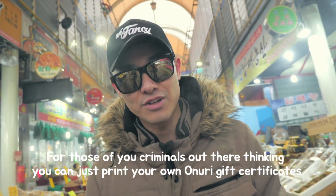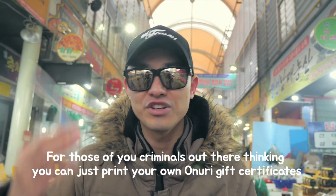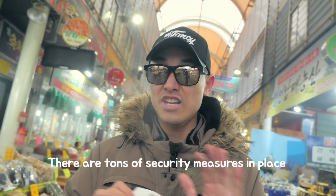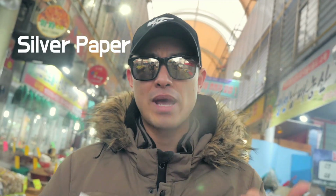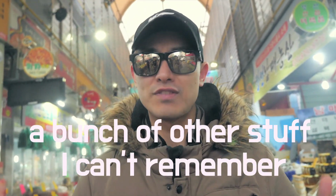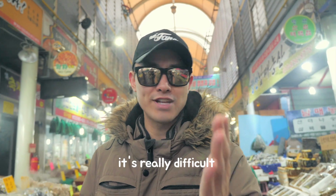For those of you criminals out there thinking that you could just print your own Onnuri gift certificate, you can't. These things are basically made like cash. There's a ton of security measures in place, like silver paper, different colored ink, something called rainbow printing, and a bunch of other stuff that I can't remember. But basically, it's really difficult.